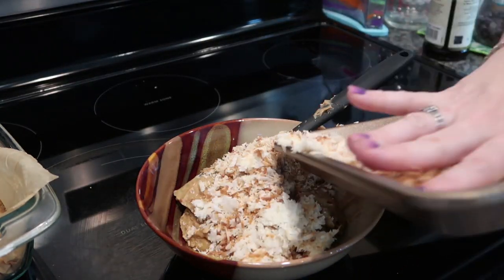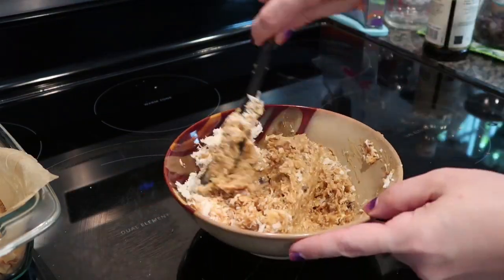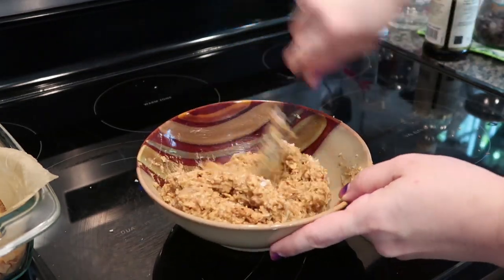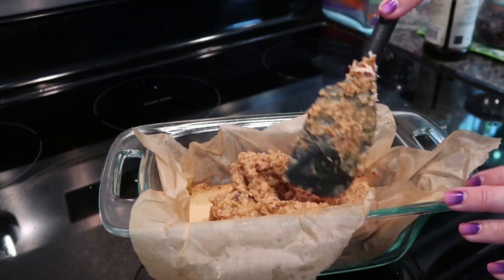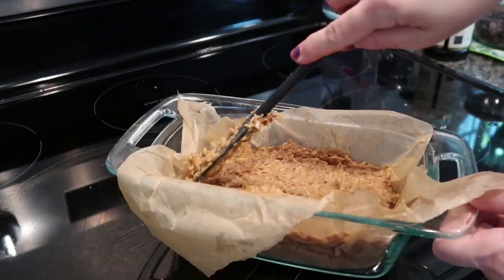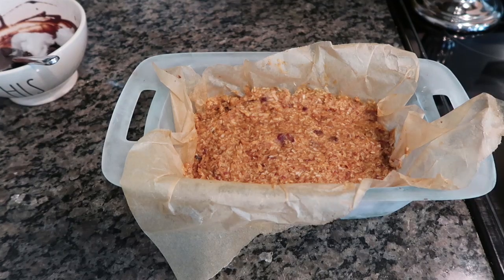And then I dumped that into a bowl and added in our toasted coconut so that we can fold that in. And when you tasted it at this point right now, it had that complete Samoa flavor in your mouth. But you know, Samoa still has a little bit more of a cookie, which we've just baked. So now you're going to put that mixture onto that cookie and stick it in the freezer.